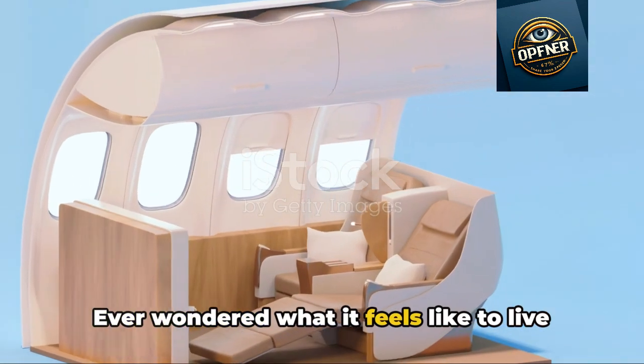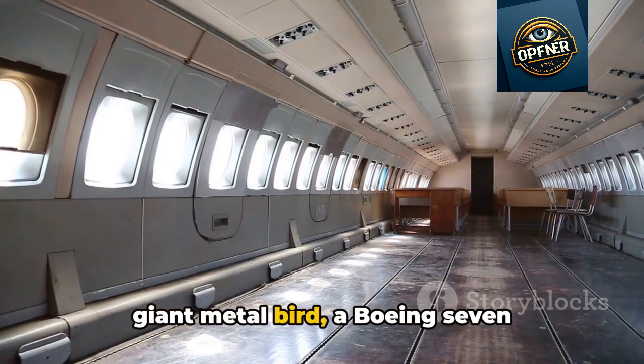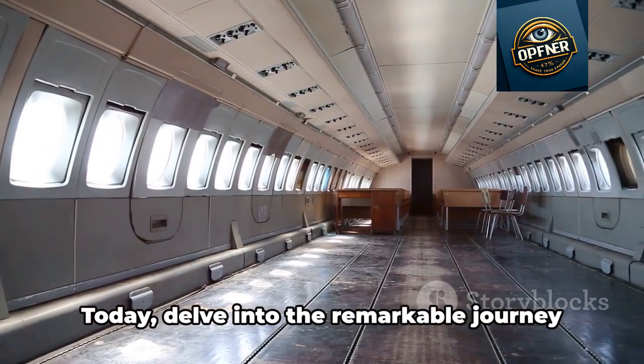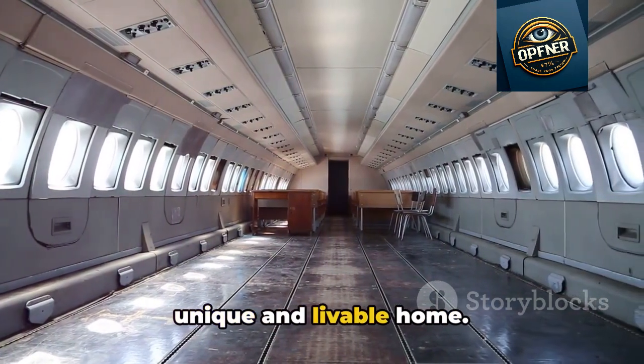Ever wondered what it feels like to live 30,000 feet above without ever leaving the ground? Imagine transforming a giant metal bird, a Boeing 727, into a cozy, earthbound nest. Today, delve into the remarkable journey of converting a retired airplane into a unique and livable home.